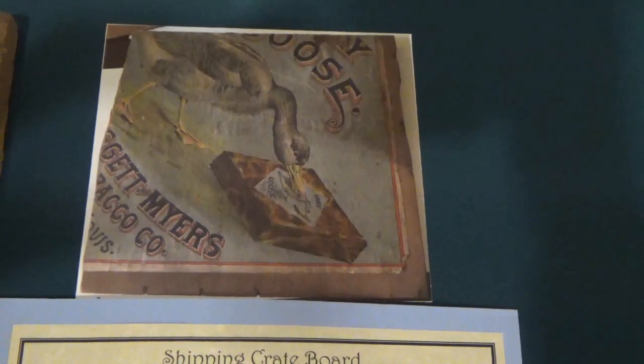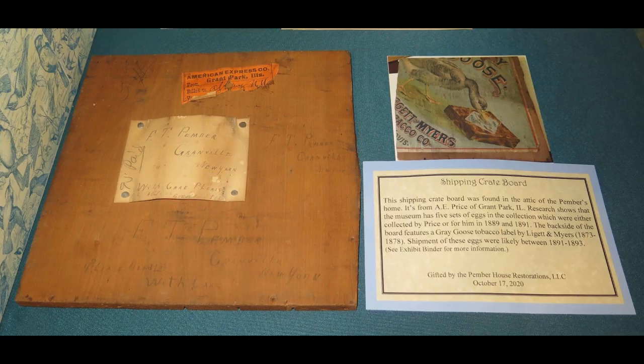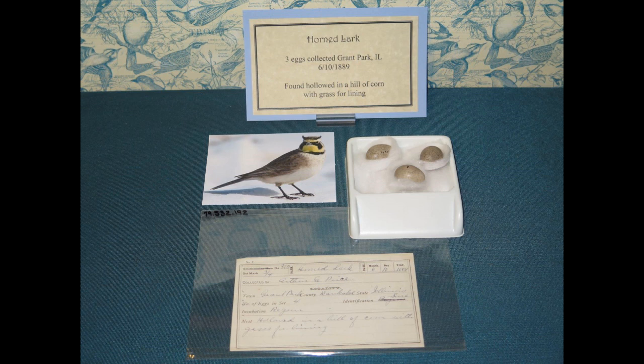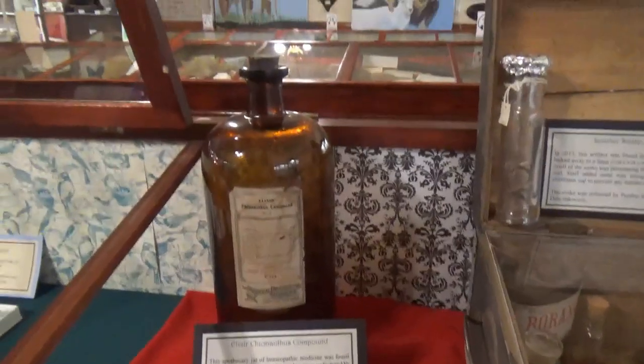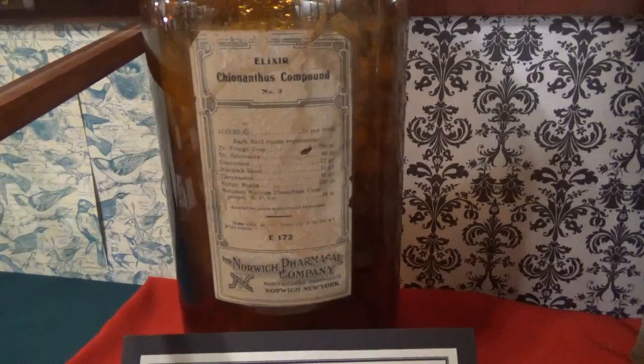On the backside of the board features a Grey Goose tobacco label by Lidget and Myers. Shipment of these eggs might have been between 1891 to 1893. Because in March of 1893, there was a boycott on the Grey Goose brand by the Knights of Labor. However, the crate could have been sitting around for years and then used to ship the eggs any time before Franklin's death in 1924.